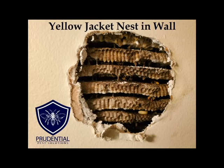So the bottom line is this client thought they had mice or something in the ceiling and in the wall, and it turned out it was yellow jackets. And they called the professionals. They Googled yellow jacket expert, and we were the first ones that came up. So we're Prudential Pest Solutions. We're experts at removing yellow jacket and wasp nests.